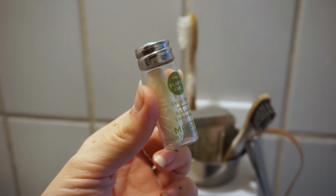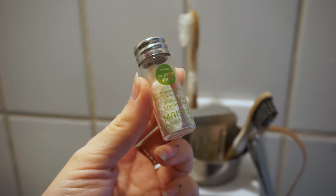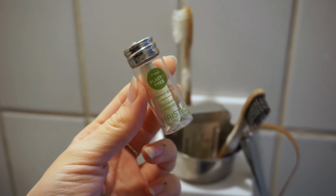What was that? Okay, this one might seem a little bit gross to some people, but it's something that I do and I stand completely by it. For now, I reuse my dental floss for as long as I can until it breaks. I have a biodegradable, sustainable alternative to normal plastic-based dental floss, and I use the same piece.